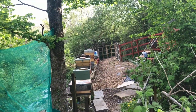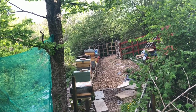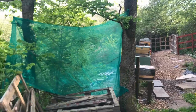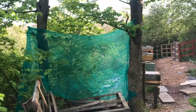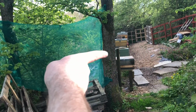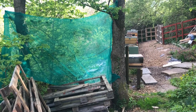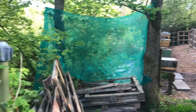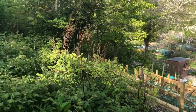Don't know if you can make all these out, but there's a whole row of beehives just along there. That's where Peter the beekeeper keeps all his bees. It's got a wee bit of green shading net there so the bees enter and fly in through gaps in the shrubbery down into these hives. So that green netting, I think, to some degree stops people like me annoying the bees and getting stung. But I think it also just helps keep them happy.